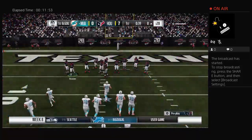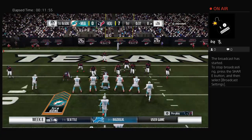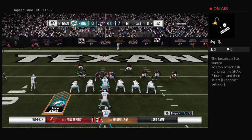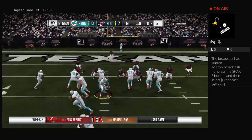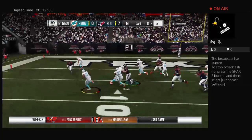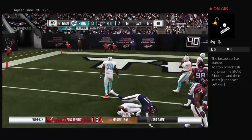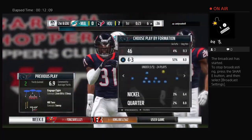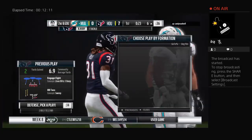Go on the ball. On the ball. Heavy, heavy, heavy, heavy, heavy. On 1st and goal, Drake. And he'll be stopped just outside the 5 at the 6. It's a gain of a couple, and it'll be 2nd and goal.